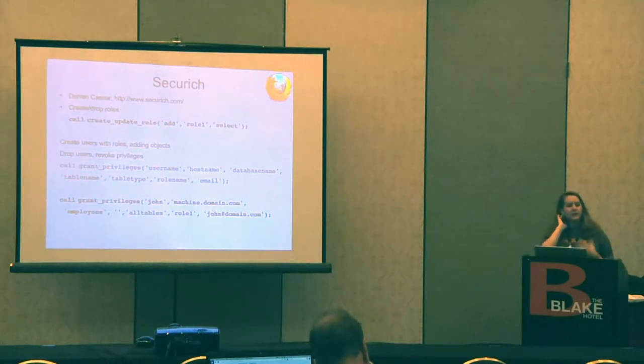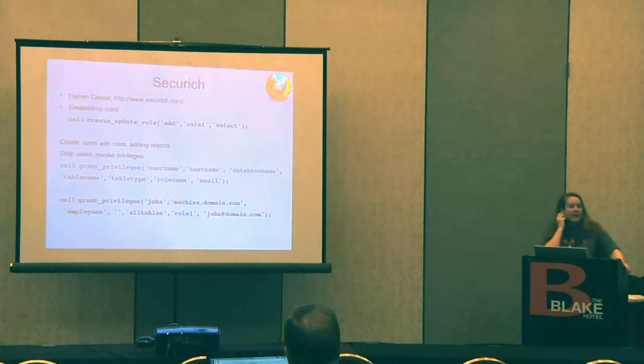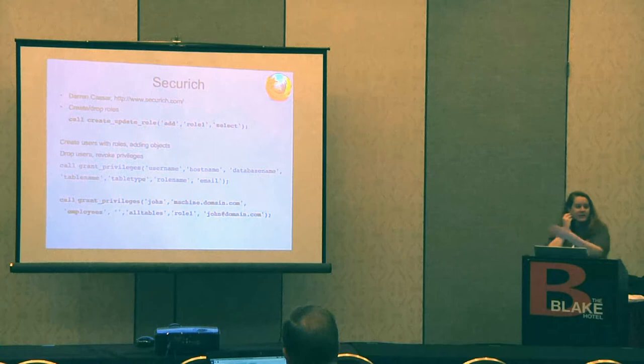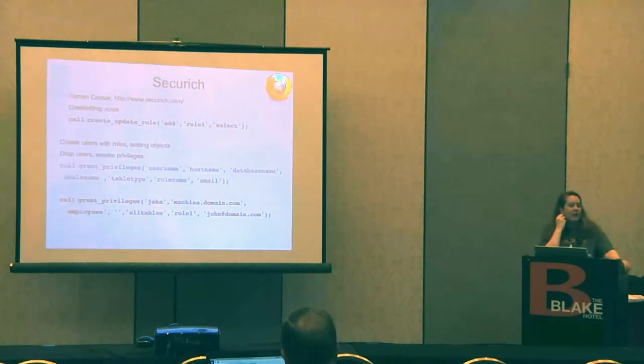It's written by Darren Kasser. It's free and open source. He's a community member in MySQL. And it basically allows you to have roles. So for example, this has an example of a role of select. And then you basically apply that role to a person and an object.